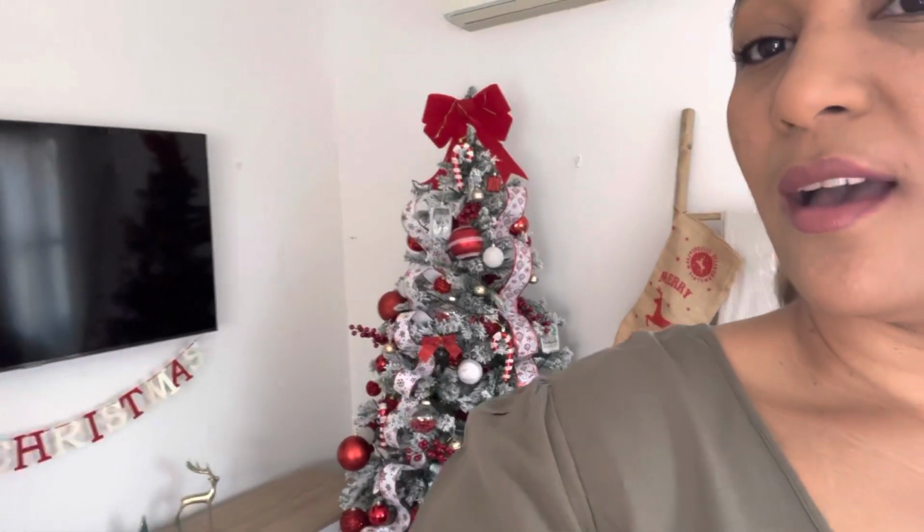I'm Robin Forever and today I'm gonna decorate my room too and a few little things around the house to finish off the festive so that we can do the house tour. So my tree is up behind me. We did a few changes, but we're just gonna do the room and then I'm gonna show you guys the kitchen later on, so stay tuned.